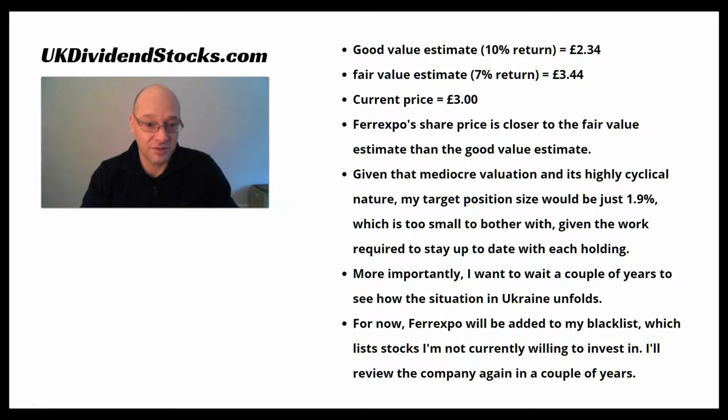If the share price was nearer £2, then okay, I might be willing to have 3 or 4% in this company. But at £3, the expected future returns are less, the risks are the same, and so I would only want to have a small position, and currently that position size is so small that I just wouldn't be interested in investing 2% into a company, because what's the point? So I think that's basically where we are with this company.